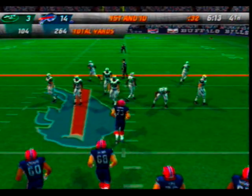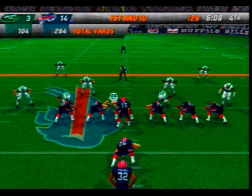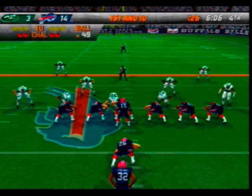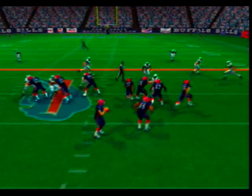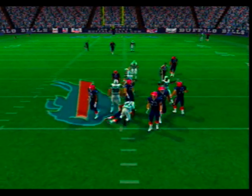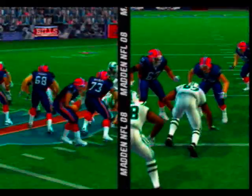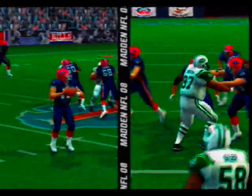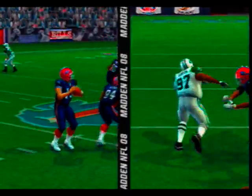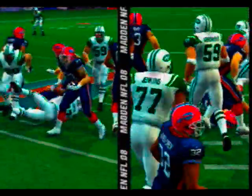First and 10. 49-yard line. Number 32 in the backfield. Looking to run it here. Setting up play action. Steps up under pressure. Wraps him up and brings him down. What a tremendous individual effort by the defensive lineman. Now that's the kind of defensive player you can build a team around. Having a guy like that up front allows you to drop 7 or 8 guys back in coverage and still get a pass rush.